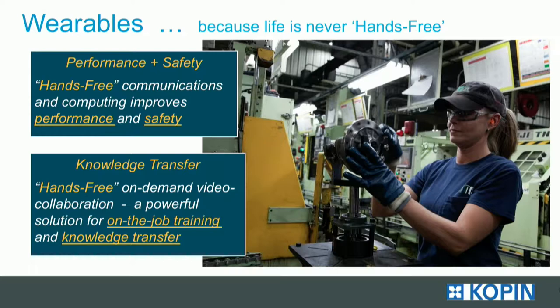Industry and enterprise has become very interested in wearables because, effectively, life is never hands-free. So if you can free up the individual's hands to be able to perform their work and obtain the information that they need and communicate with their fellow workers without having to use their hands to do that, they can get more work done. So they're interested in hands-free communications and computing, improvements in safety and in performance.